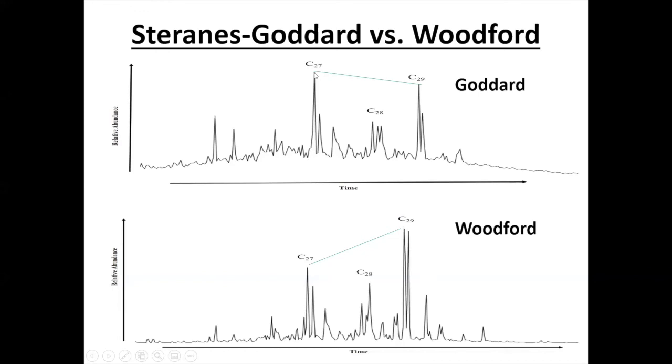we're saying is that in the Goddard, the C27 steranes are more abundant than the C29 steranes. In the Woodford, it's the other way around. And this is a very reproducible difference. This isn't just some random observation. And it's reflecting a difference in the source materials that are present in the Goddard versus those in the Woodford.